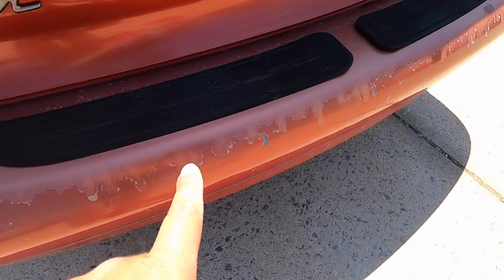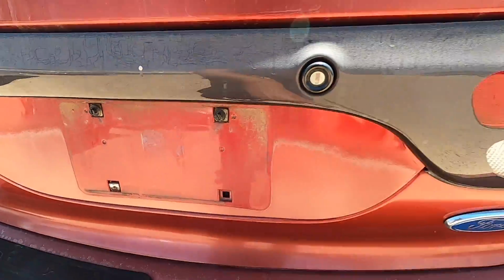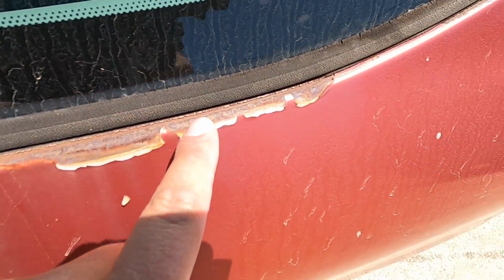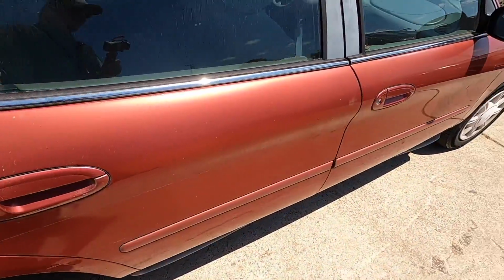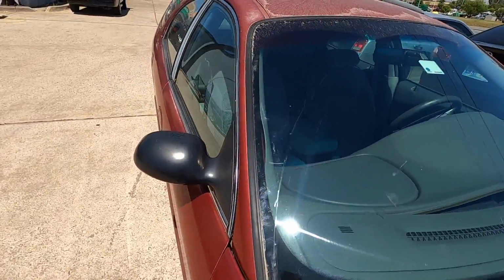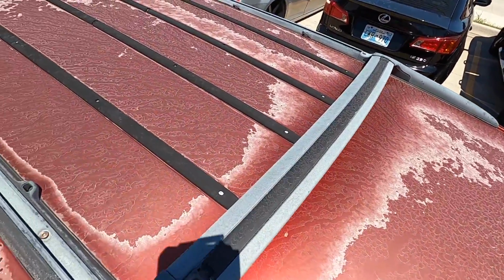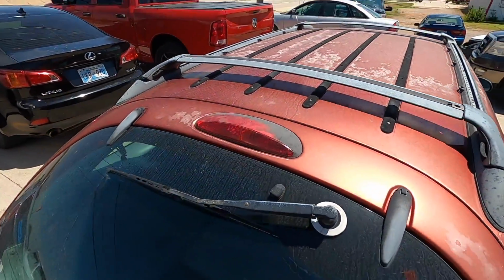Look at all the peeling all down here, the fade right here where you can see clear coat peel and everything. It's real bad, guys. You've got right here too, all of this going on right there. I'm not trying to make this car look like it's brand new off the showroom floor, but what I am trying to do is make it look decent. I want it to look good. I want whoever buys it to be able to drive it and not be embarrassed, driving around with all of this stuff going on up here, you know what I mean?